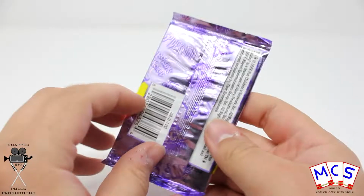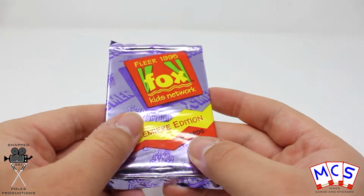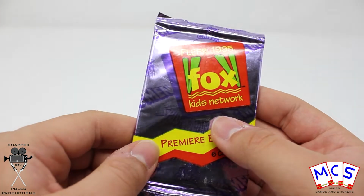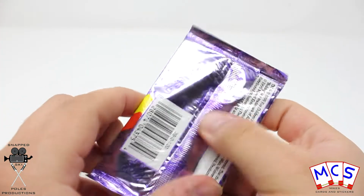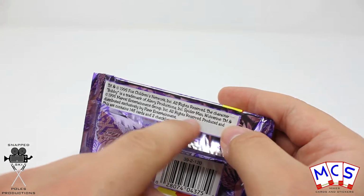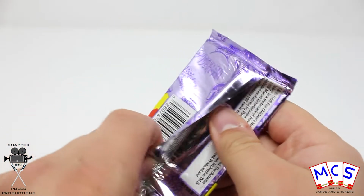So I've got 10 packs of these, and each one's got 6 cards, and you can probably see a bit better now. Look, you've got Spiderman, X-Men, I'm trying to see through the light, there was Wolverine I think somewhere else, so things like that. And apparently there's 148 cards and 2 checklists in the set, and then there's a spattering of copyright things here which gives you an idea of who and what is going to be in these cards.